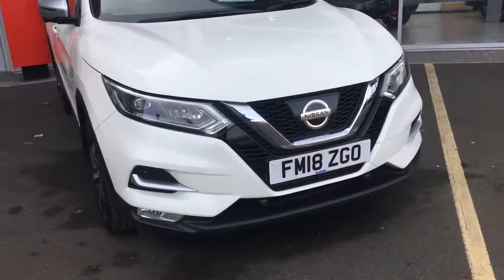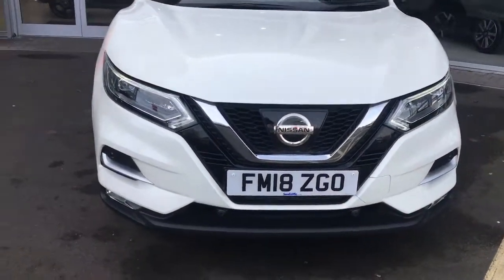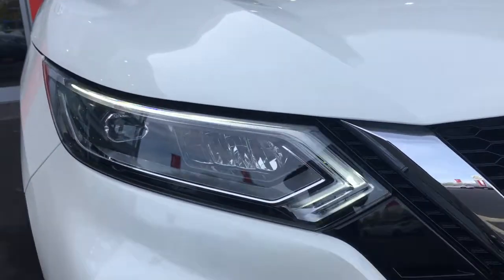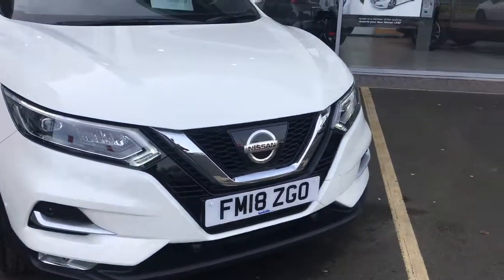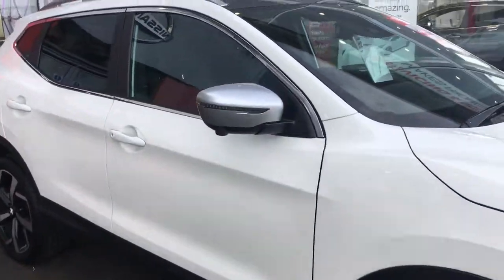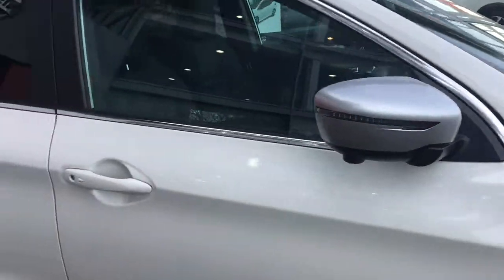As you can see, it's got lovely long indicators. And so if you take a closer look, automatic LED running lights really do set this vehicle off. You see it coming down the road, you want it. Also on the touch of a key, as you can see, the wing mirrors do fold and open.